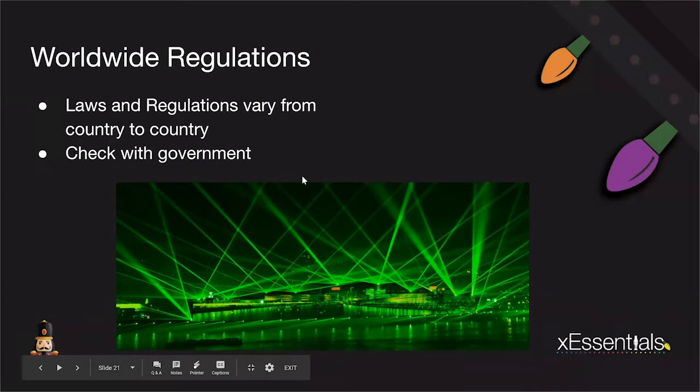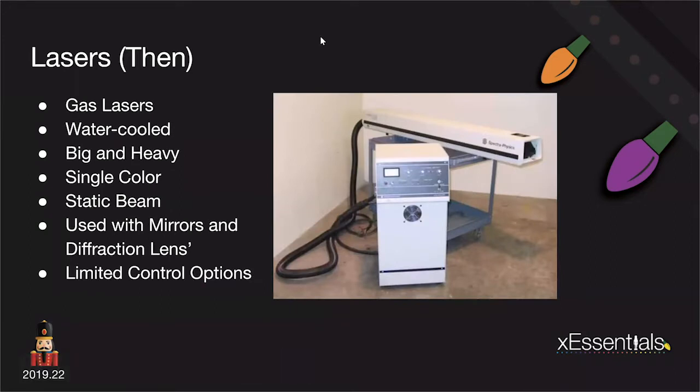Worldwide, laws and regulations vary from country to country. Check with your government. This is a cool picture of some lasers shot outdoors. They must have had FAA clearance for that. Okay, lasers then and now.